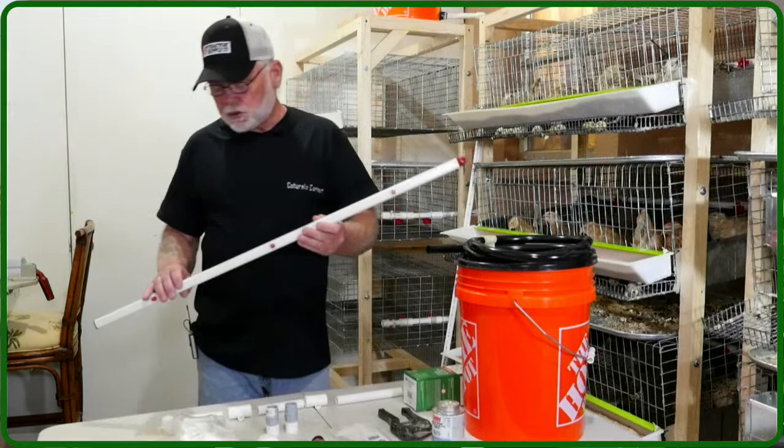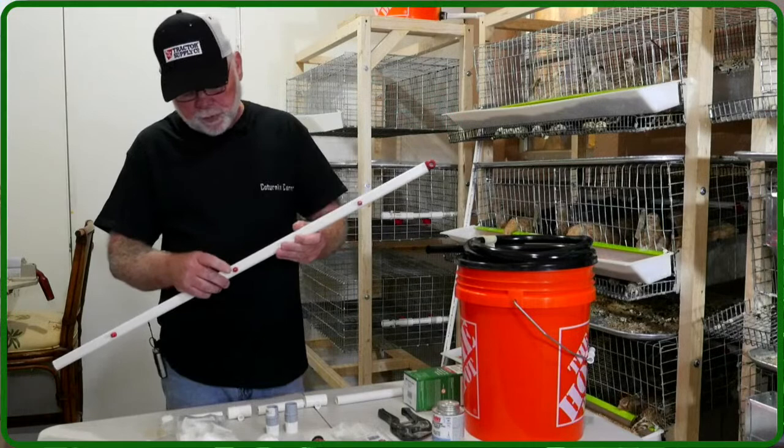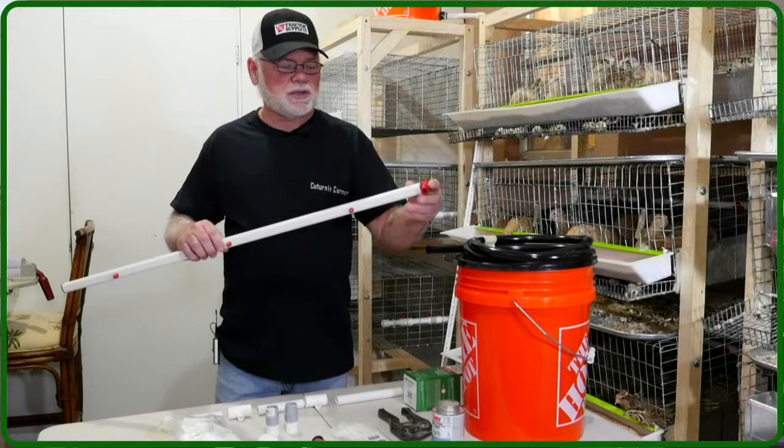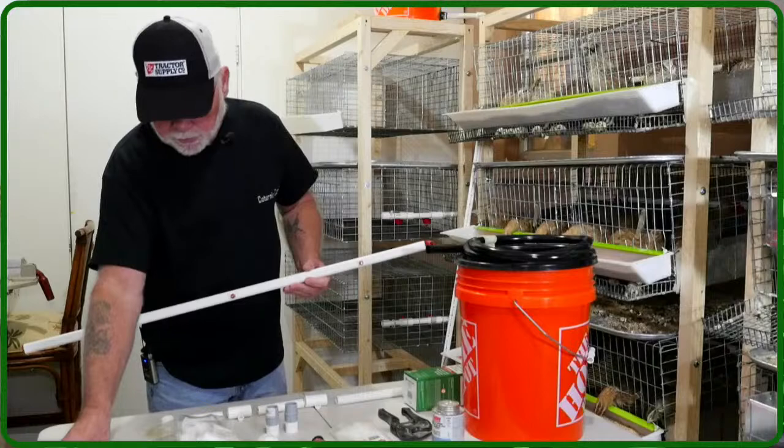Well, I don't need to change cameras. But anyhow, they have these rails that come with their cages. It's already got the T-fittings on them. It's got some vertical nipples in them. Now, I don't use the vertical nipples. I actually change this out. I take this T out, I turn it sideways, and then I install the horizontal nipples in them. But you could install the little drinker cups, whatever you prefer.